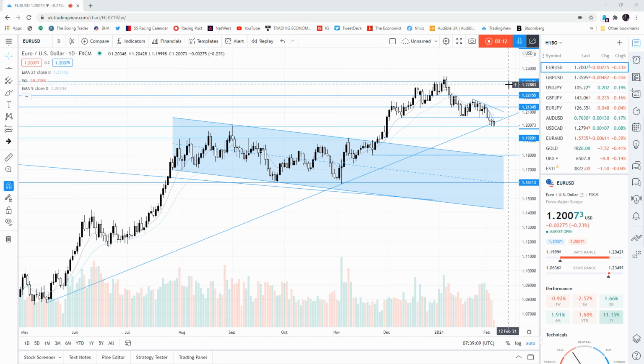4th of February 2021, Thursday, a couple of days left of the week. Nothing really going on this week so far. I had Tuesday off. Yesterday was flat for me. Not much happening. Some moves happening overnight, like the Euro today.